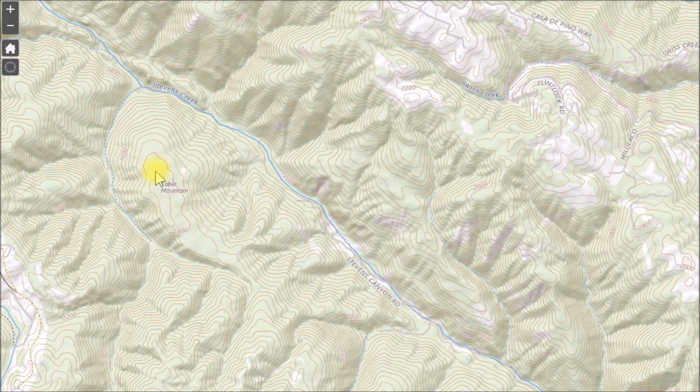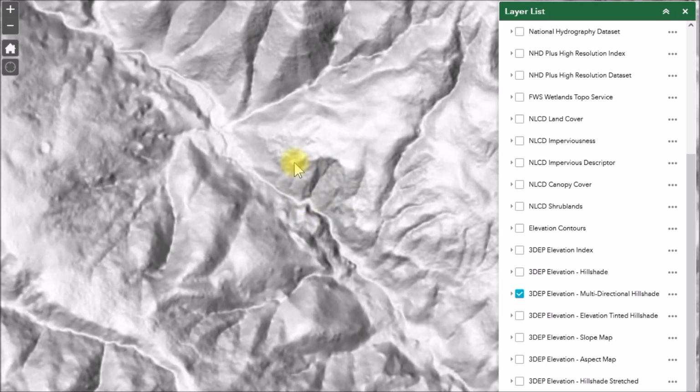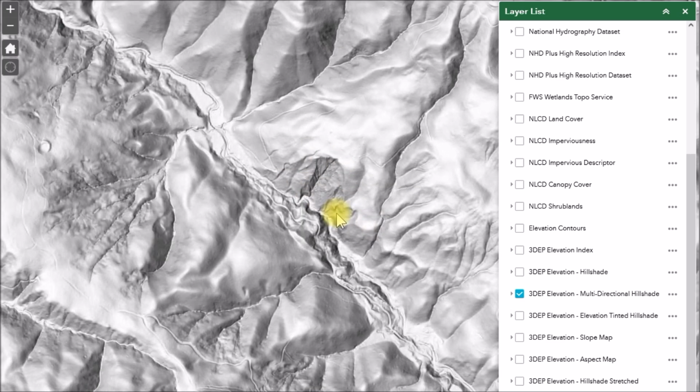Here's Table Mountain. Here's east of Table Mountain. This is the northeast side of Stevens Creek, and that's where the 1/2 mile long landslide was. Yeah, I think the multi-direction shows this a little better, but that's that big landslide scar that you can see from the trail. And then this whole stretch, probably from right about here and 1/2 mile long, would be down in this area. That was the extent of that landslide in 1906.